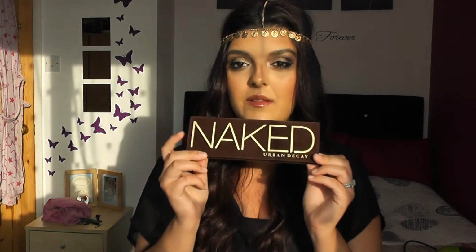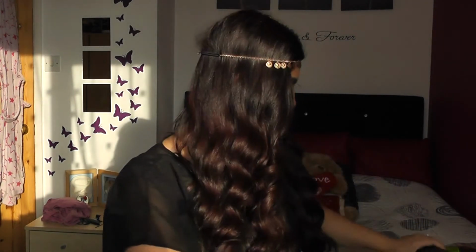But yeah, I love this. I didn't think I would, and I didn't think I would need it as much, but definitely a great purchase. I find myself picking this one up over the Naked 2 and 3, which I didn't think I would, even though I love Naked 3 because I love the rosy colours, pinkish colours. Definitely one of my favourites. But yeah, definitely the Naked palette has been a top favourite of mine.